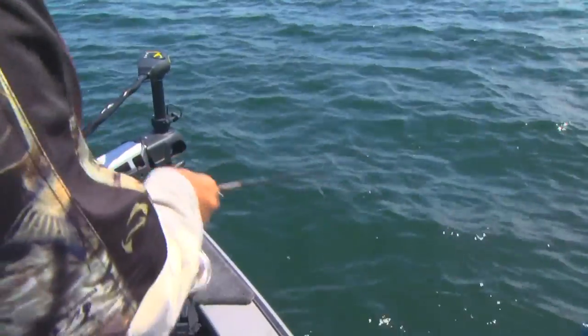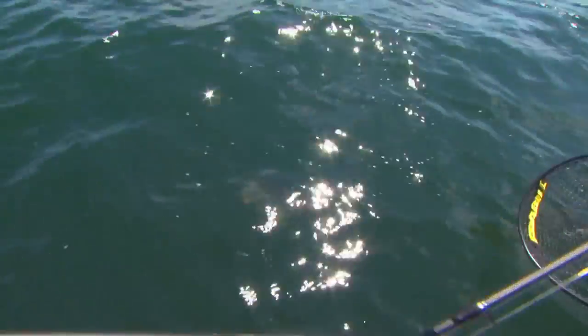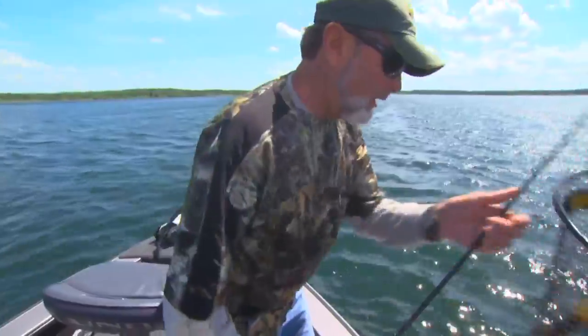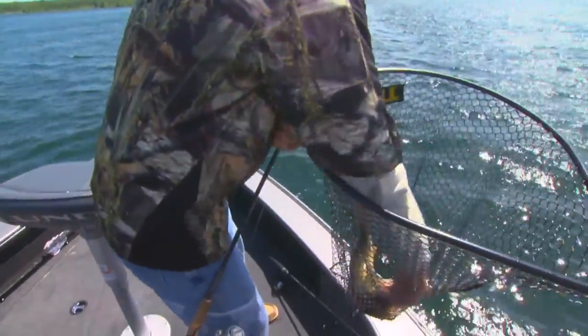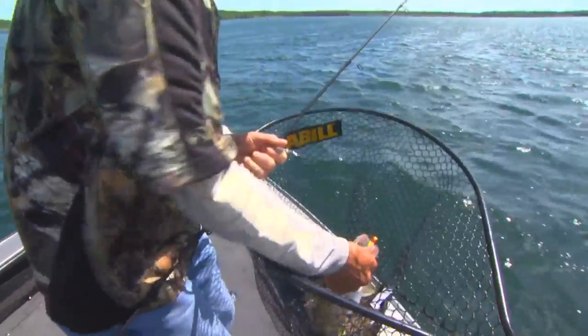I'll get myself a net. Oh, yes, that's what I like. It's a big fish. Holy mackerel. Nice fish. Oh, come here. Wow. Nice one. There you go. Nice healthy one, man. Beautiful fish. Got it. Hang on a second. Let me get a grip on that dog. Oh, look at this.